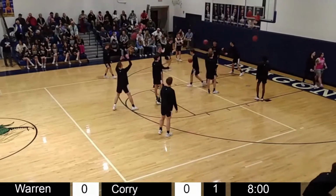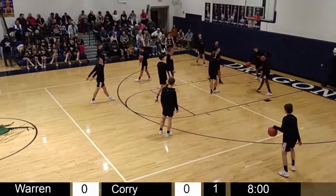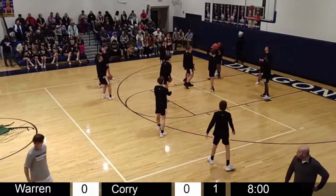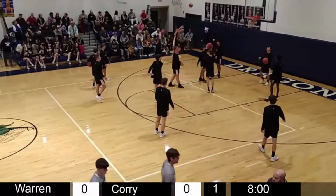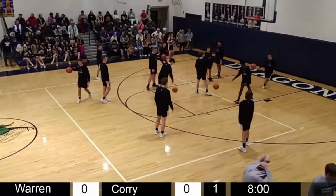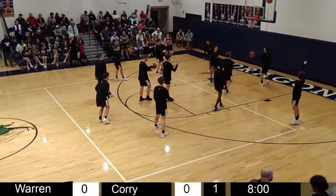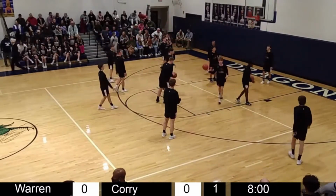I think people kind of look at this region as Franklin, Oil City, Warren, and then a gap, and then Corry, Titusville, and Conneaut. It's kind of played out that way thus far, although the Beavers are capable of putting up points in droves as well. Ryland Smith and Marcus Lambert kind of lead the way in that department for Corry.